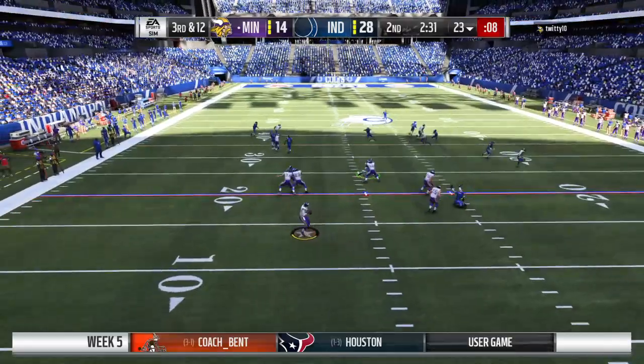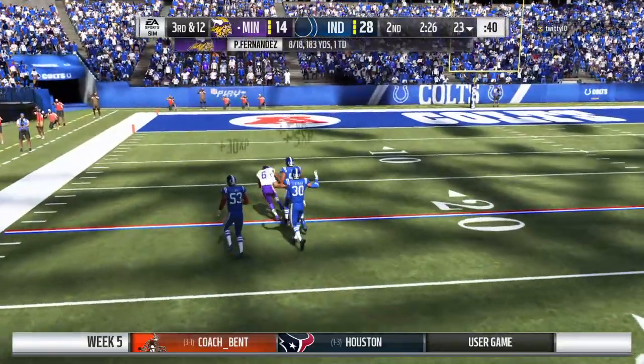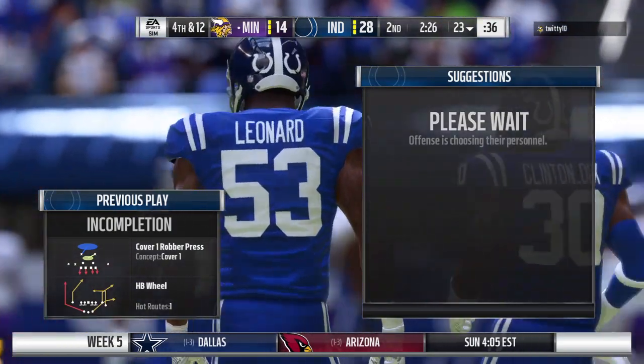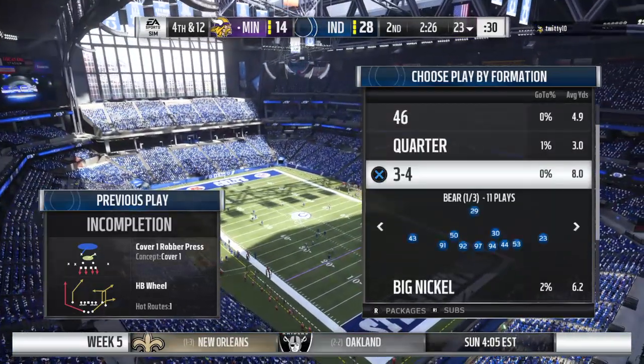From the gun, Fernandez. He's going to air one out. Oh, he may have gotten lucky. Tried to dump it off underneath on the check down. Nearly picked. Instead, it's incomplete. Well, we've seen him catch a few passes out of the backfield in the first half. Unable to connect on that one.